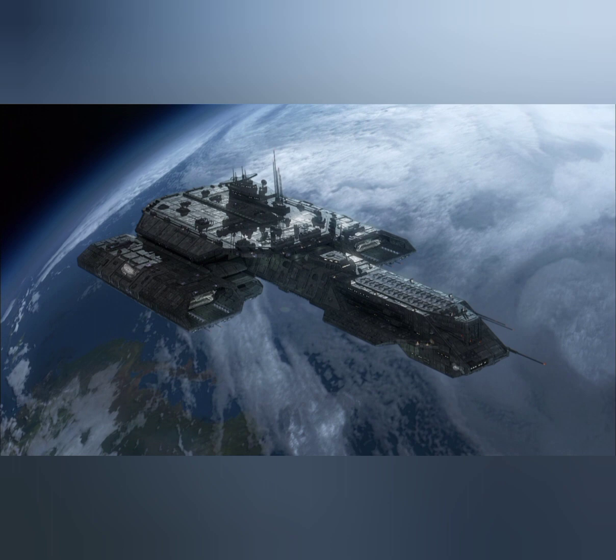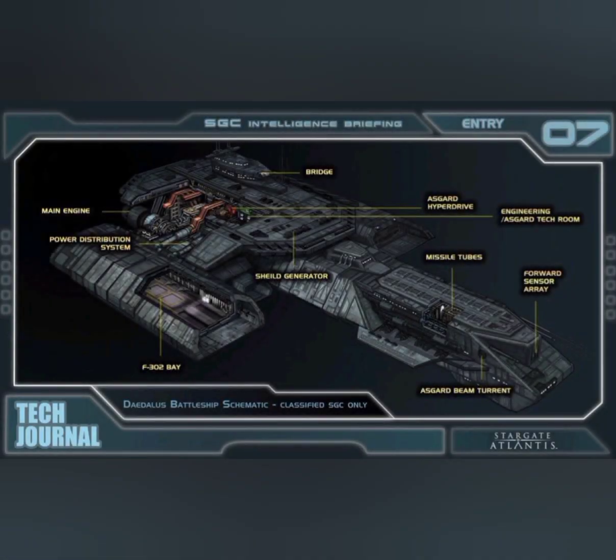Built and primarily operated by the United States Air Force Space Command, the Daedalus class is a hybrid carrier battleship which began as an outgrowth of the BC-303 Prometheus, before going on to become their own unique design after the inclusion of several new and exotic technologies and systems. The vessels of the class measure in at 225 meters long. They are 95 meters wide and 75 meters tall.